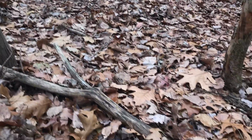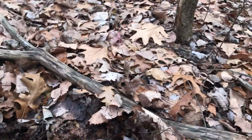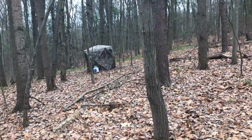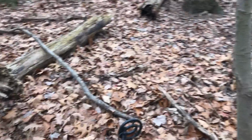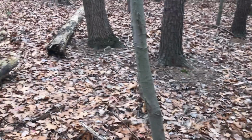Oh well, it's just nice to get out and detect a little bit because we're supposed to get maybe 20 inches of snow Wednesday. So that's why I come down and tear that down. And then we have one up over the ridge here we have to get. So we'll try this a little more, then I gotta start tearing that down.